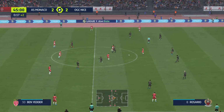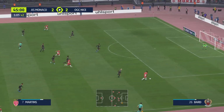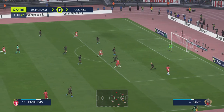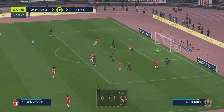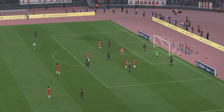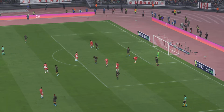Gian Lucas. And we will have a couple of additional minutes at the end here. Real chance. Happy to take on the shot. Oh, a smart stop. And that will do it for now. They cannot be separated at the break.